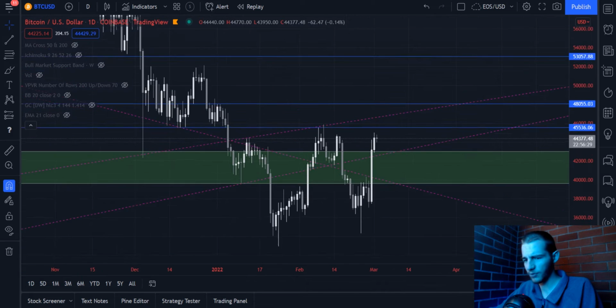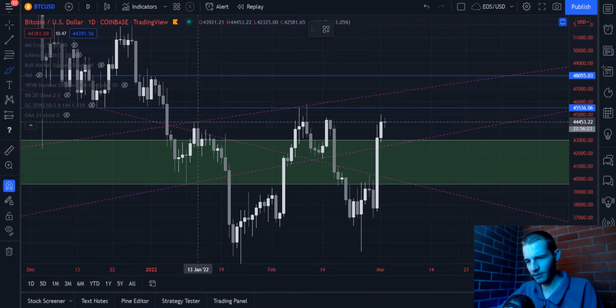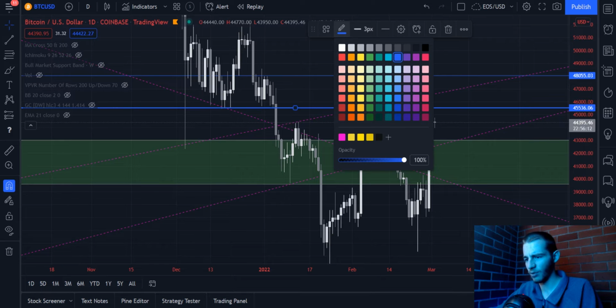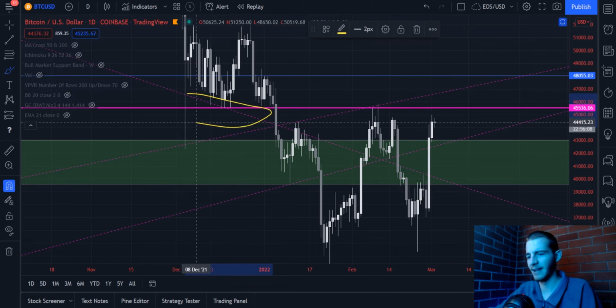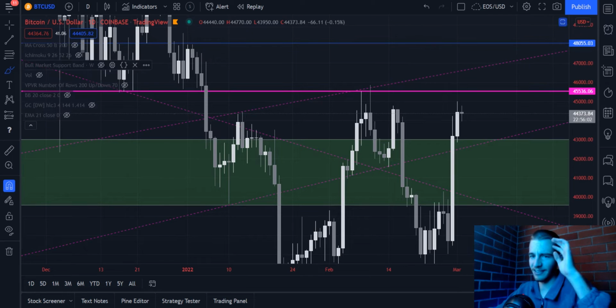But right now, what's interesting is that even on the daily time frame, we're coming into some strong resistance, and the reason being is because we've been in this zone before. First and foremost, we have a major resistance line that I'm going to draw out here at 45.5k, which I'm going to make a thick pink line so you guys can see it quite clearly. That is a major resistance that held as support throughout the entirety of December, and hence it's flipped to resistance now.